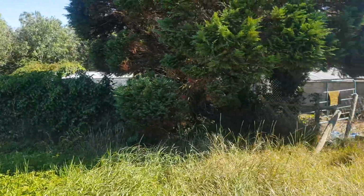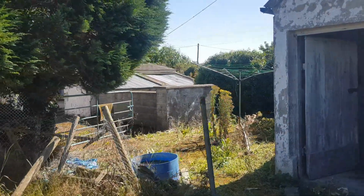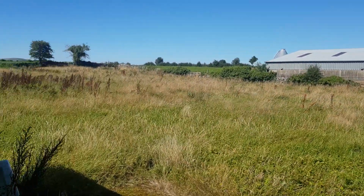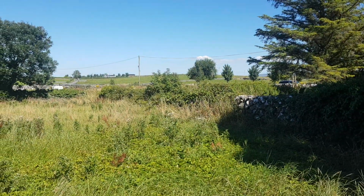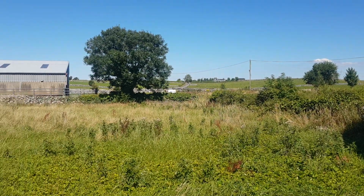So that's our property here at Ranaghan, Ruan. For further interest, you can contact our offices at 065 682 3718 or by way of email at info@location.ie. Asking price on this property is €104,500. Many thanks.